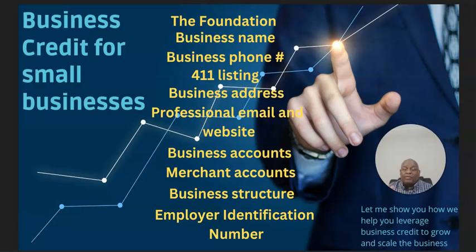So you have to know that the foundation you want to have laid is going to give you the credibility that all known brands already have in place for their business. It's the same characteristics you want to have for your business. Regardless of whether you're a startup or established, you want to have this foundation laid.